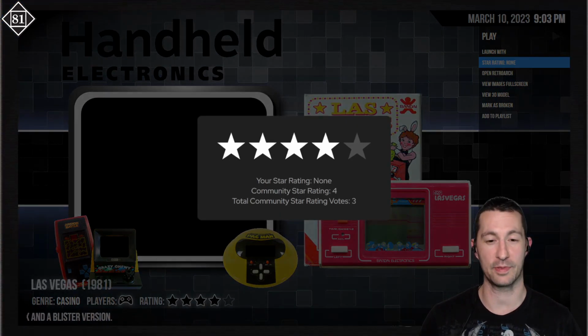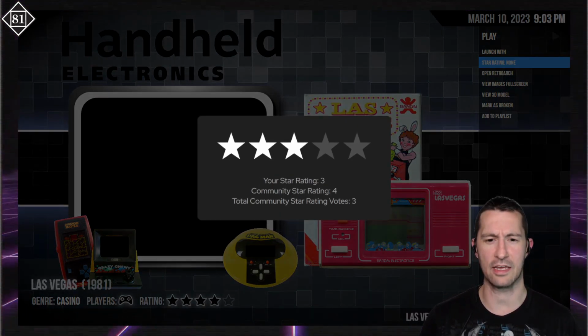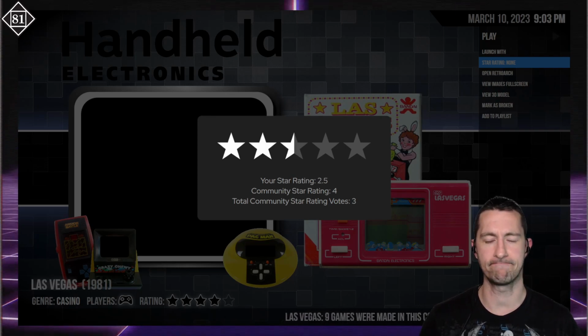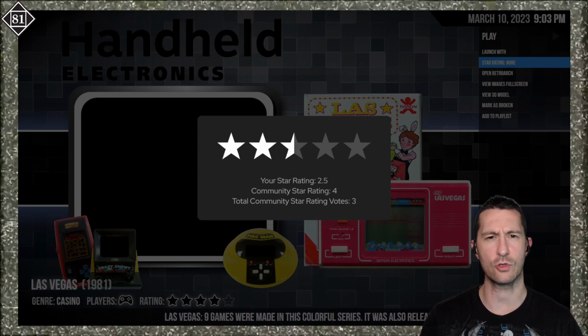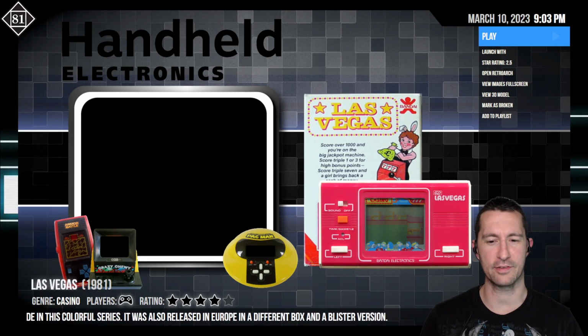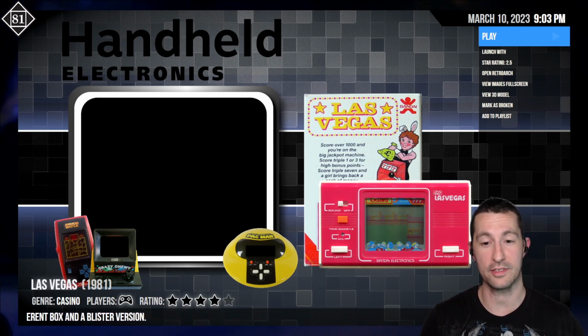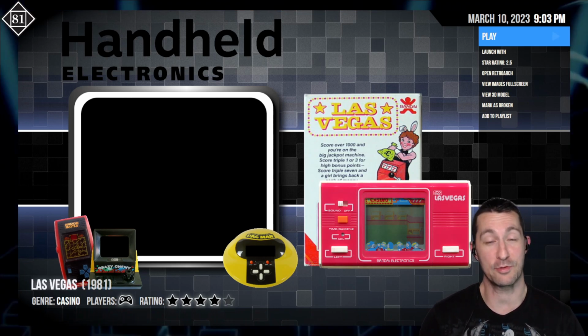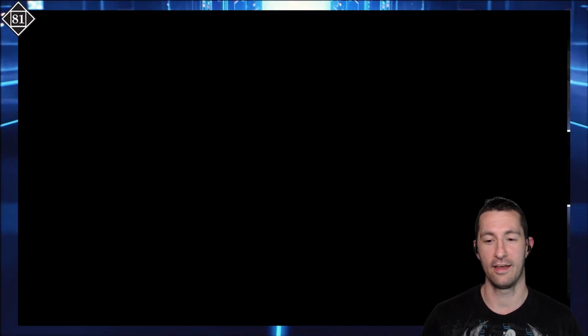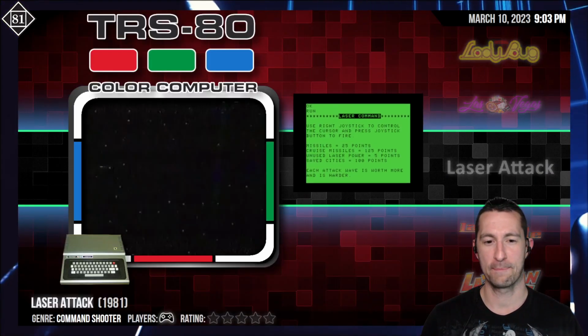For all the handhelds we played up to this point, it's pretty standard. Because it doesn't have a lot of variety or anything different going for it, I'm going to say still around the average range. 2.5 stars, slightly below, just because it's not doing anything special. It has the 2 left and right buttons, but it's the usual handheld for 1981. Enough said. Let's press forward and see what our next game is.